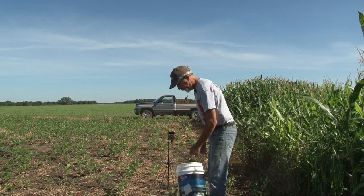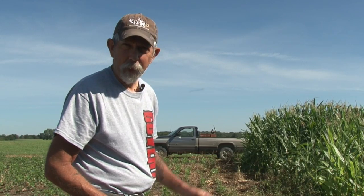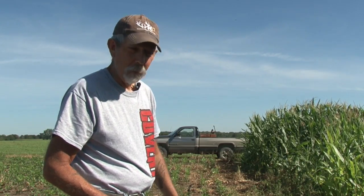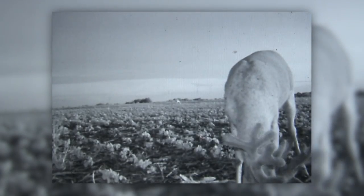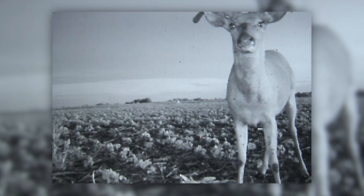Well, you can kind of see my little setup here. Just putting a little ear corn in front of the trail camera. This is where I've been getting quite a bit of pictures and video of the Jawbreaker buck. It's just up here, where I can drive right to the camera and not disturb him.